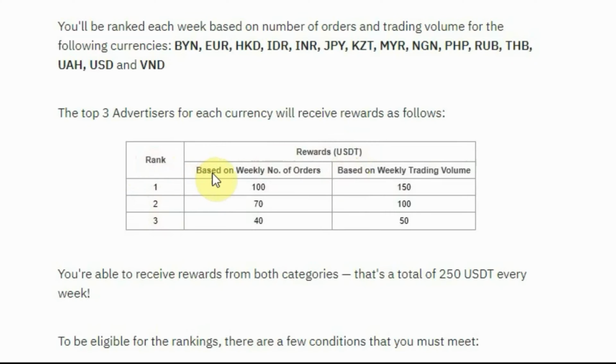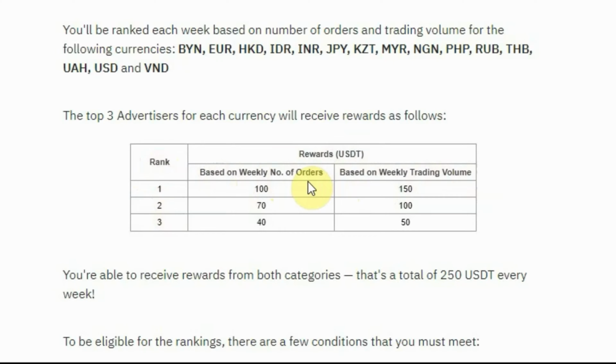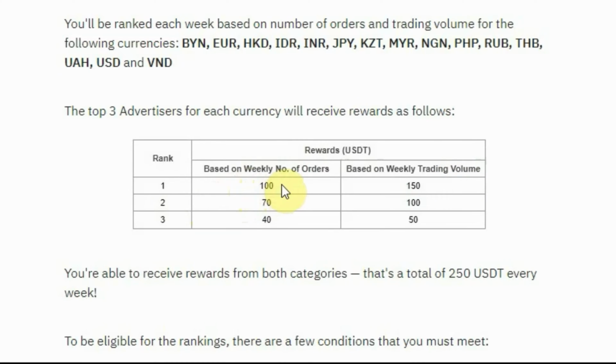Now, you can see that the rewards are based on weekly number of orders and they are based on weekly trading volume. Number of orders means the number of orders you get each week. So for example, if you are getting like 10 orders, 20 orders, or 100 orders, it depends on the number of orders you are getting every week. And also, trading volume means the amount of currencies you are trading. So trading volume is different from number of orders. So let me show you what you are going to be getting.